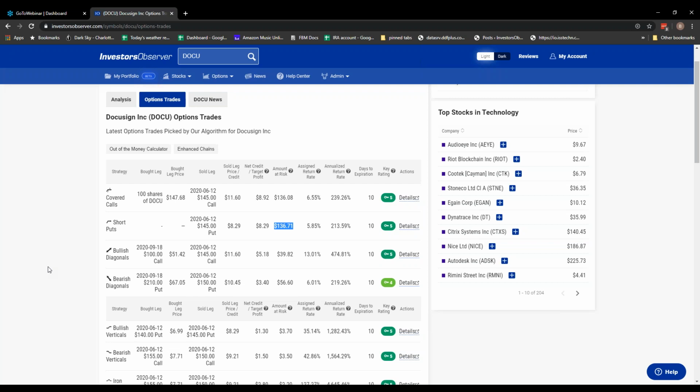If DocuSign is below 145 next Friday, this option gets exercised and the stock is put to you, which means you're going to buy it for a price of 145. But because you got a credit of 829 when you sold the put, your break even is actually 136. So even if the stock falls below 145 and you do have to buy the stock, which can be expensive, you can own the stock at below the current price. You can have those shares put to you and sell them for anything above 136.71, and you're still actually profitable here. So that is the thing I would tell you to do there.